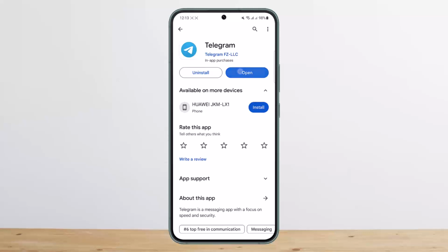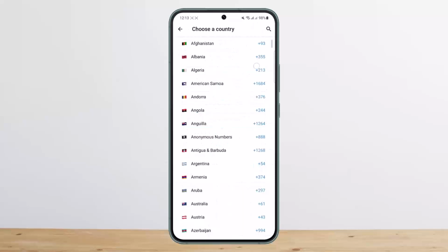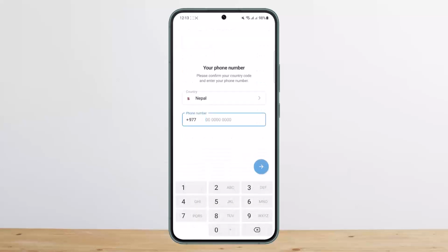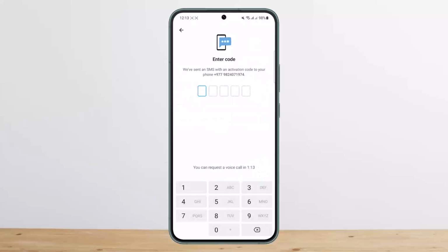Now basically, if you open up Telegram, first what you need to do is type in your country code correctly. You can search for your country as well, and then type in your phone number. Make sure that you typed in your phone number correctly, and then tap on next and tap on yes. Once you do so, it'll send a code to your phone number.